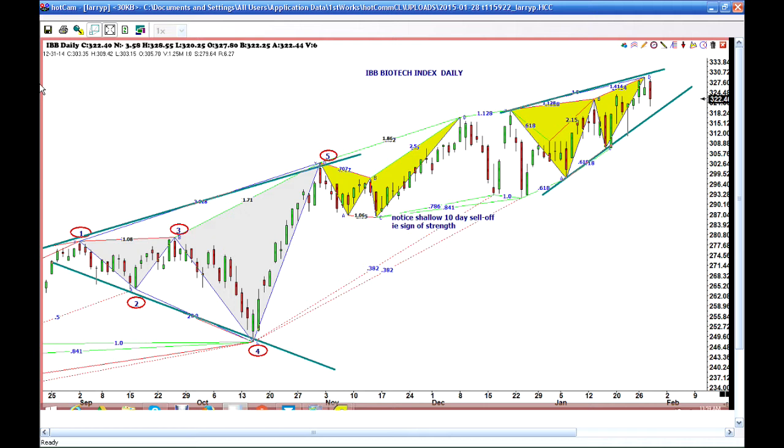But I wanted to bring the IBB to your attention, because this is the big biotech index. I'm not even sure which stocks are in there because I do so little in stocks, but it's got a pattern that really deserves our attention. The daily looks very interesting because of the pennant, but if we take some time here and go back and look at it on a weekly basis, you're going to see a really interesting pattern here that I think you have to wait another couple of days to see if it's going to work. But give me 1 second to get this up here.